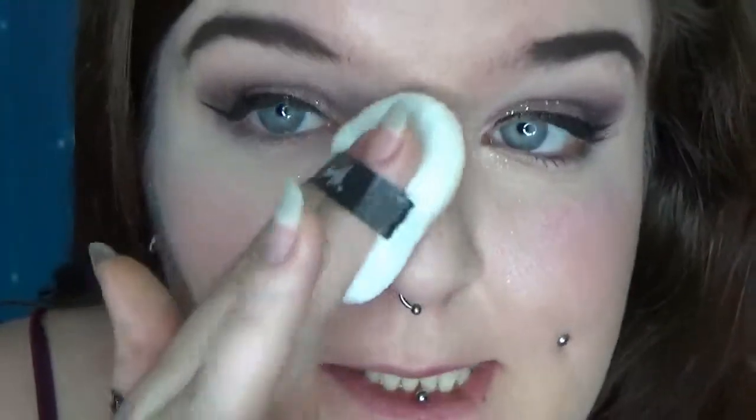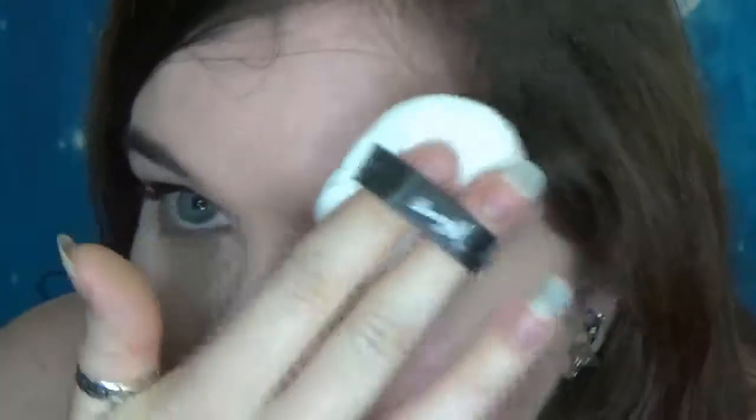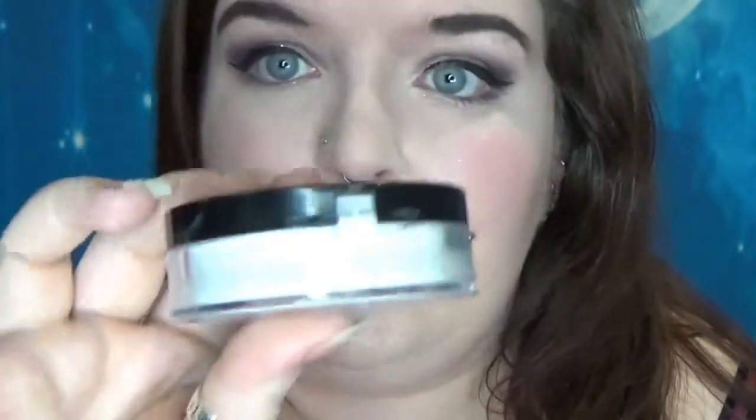Okay, yeah, that goes on really nice for touch-ups because it is such a fine powder. I kind of expected that. And again, more powder coming out when I close the package. So highlighters, a little bit disappointed by, especially since I bought 2 of them.